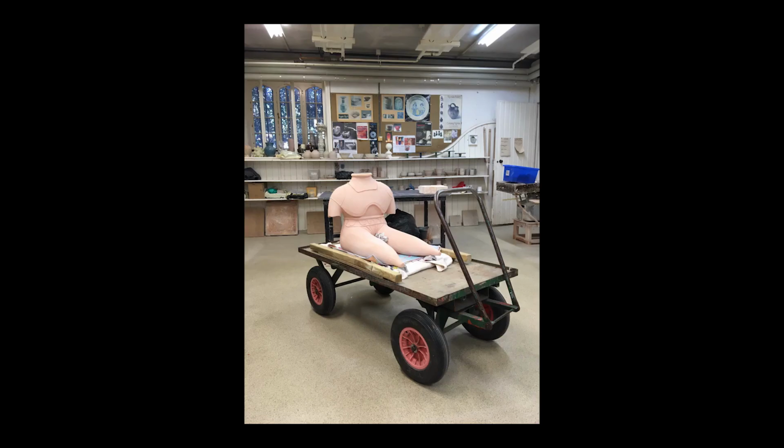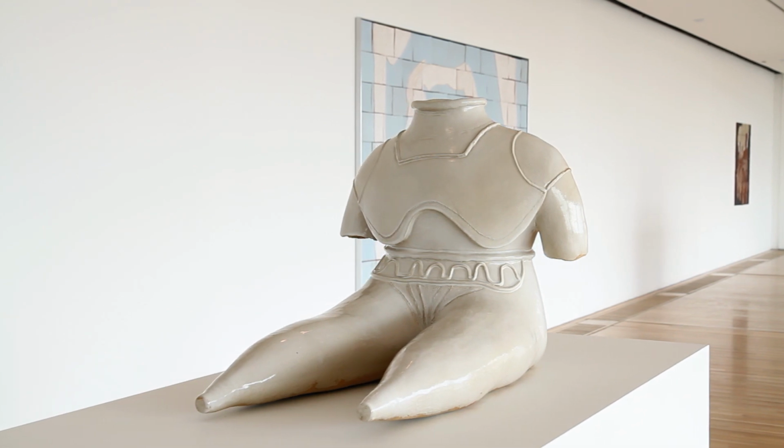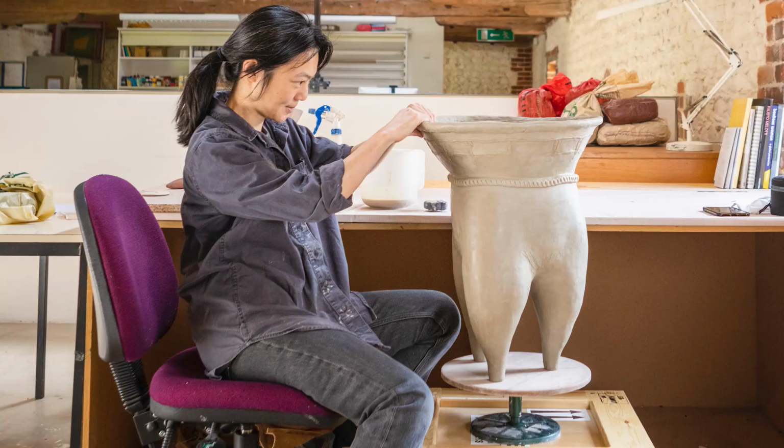So the works I made at Westdean were a large seated figure of a woman, and it's based on a pre-Columbian miniature figure. And then I also made an accompanying tripod vessel in the same glaze.